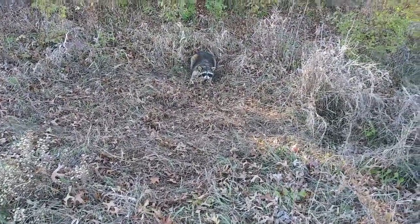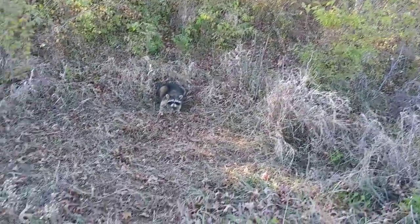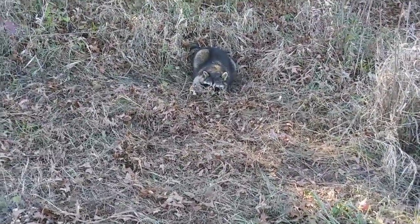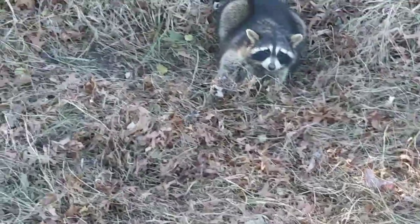Well guys, got a pond over the bank here and over the dam, and I set this trail. Could catch about anything on this trail, but of course we got a raccoon. Well, at least it's a big one.